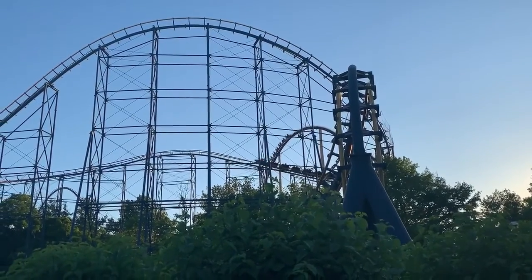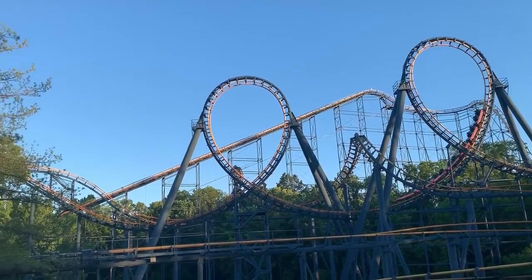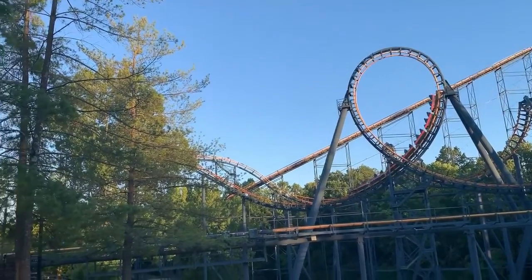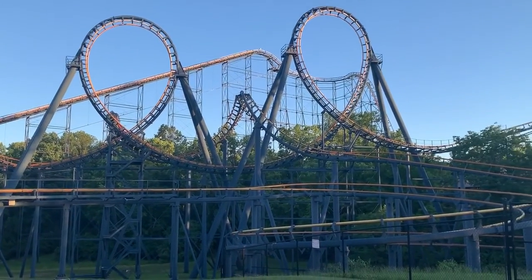I wouldn't recommend the very back because it is a little rougher than the second to back. I would say the next best seat to ride after that is the front row. In the front row, you get little to no headbanging, but you don't get that crazy airtime or that crazy hang time you get on the back row.